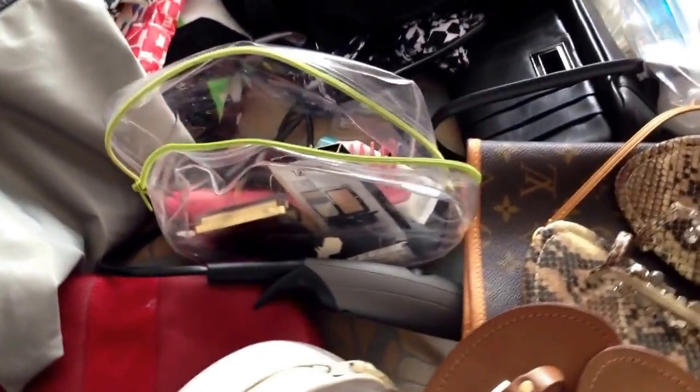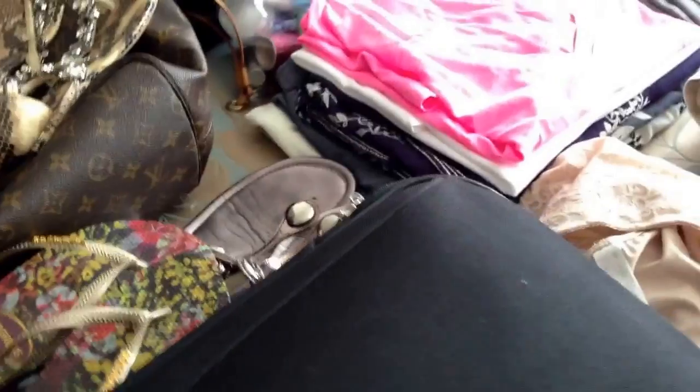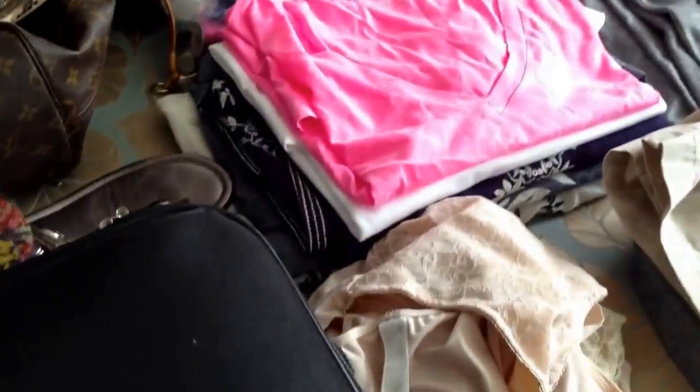Moving on from there, we have makeup. And then I'm just going to come around this side. They say lay everything out on your bed, but this is a king size and I'm struggling.